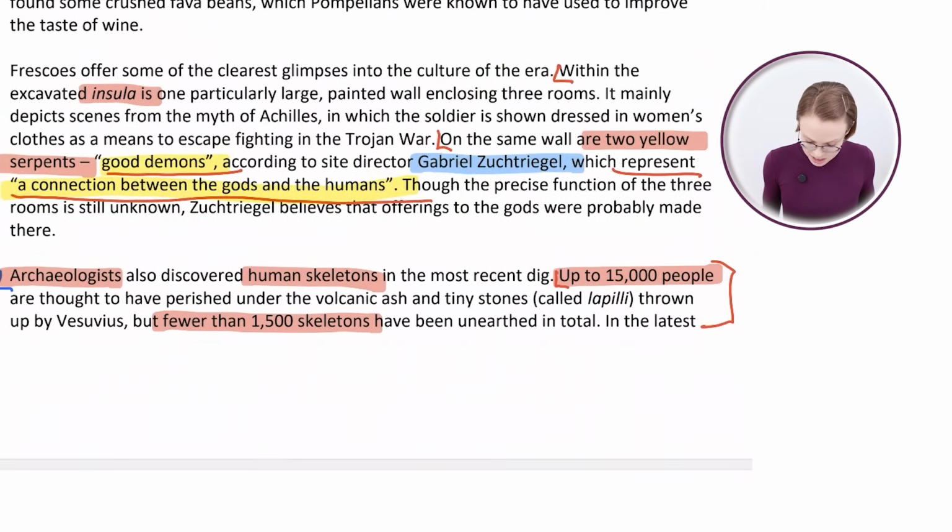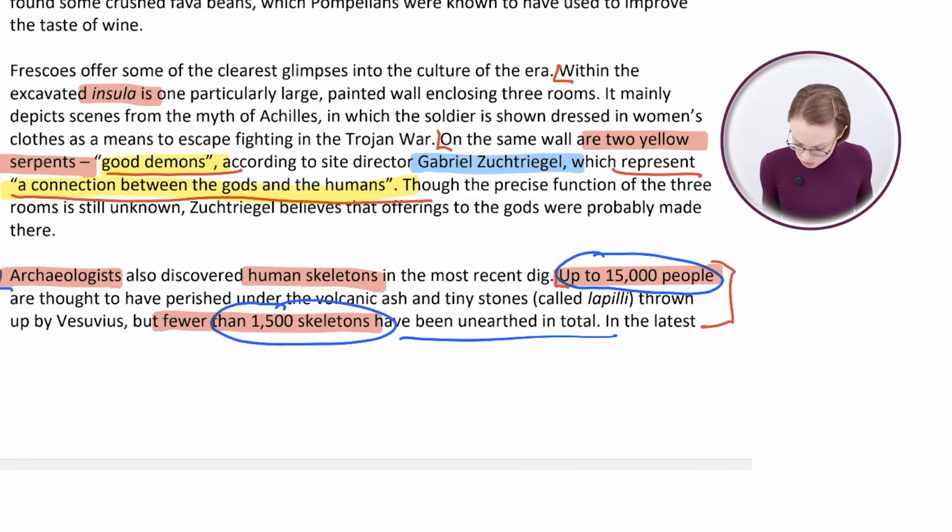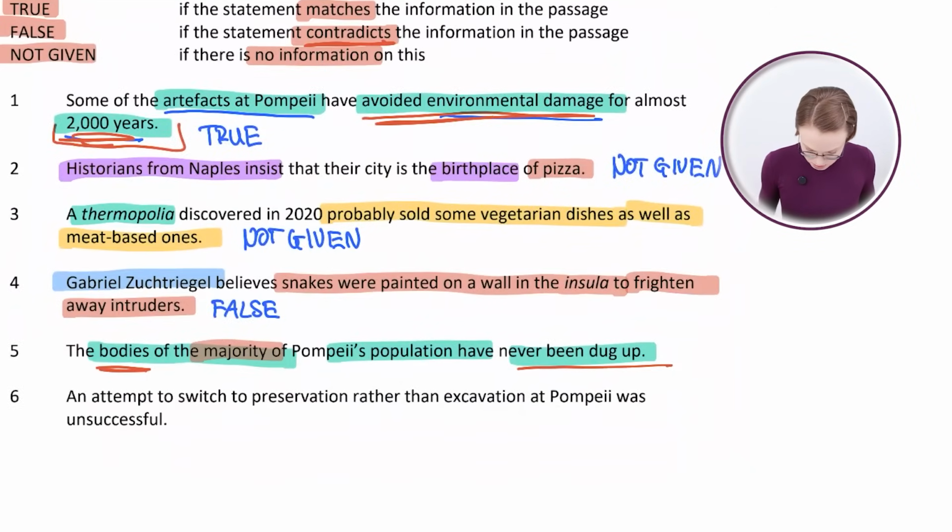This is true, right? Because the passage says that up to 15,000 people are thought to have died under the ash, but only less than 1,500 skeletons have been unearthed in total. So less than 1,500 have been dug up. And this means that the correct answer is true. The bodies of the majority of Pompeii's population have never been dug up.